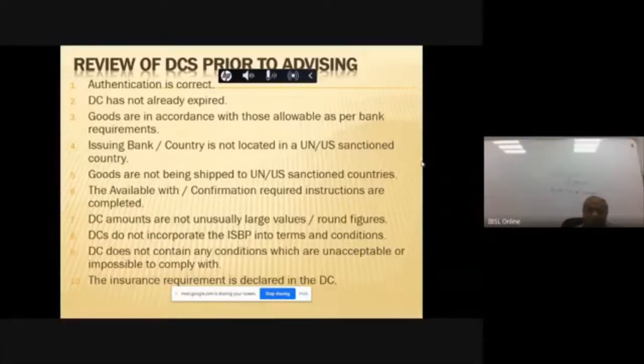Then the DC does not contain any conditions which are unacceptable or impossible to comply with. The insurance requirement is declared in the DC. Right, okay.